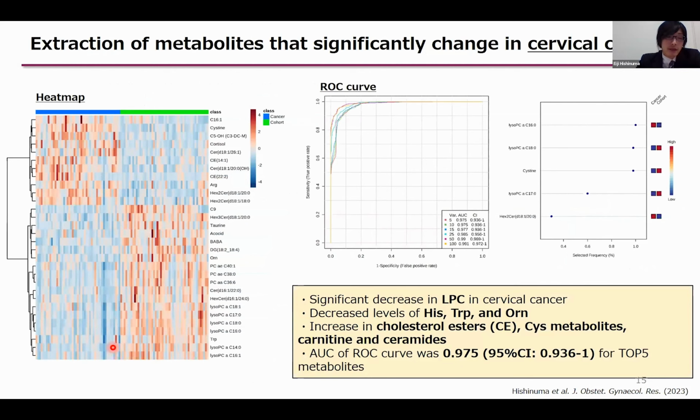In cervical cancer, there is a marked decrease in lysoPCs. This may have an effect on cervical cancer growth and survival. The decrease in histidine and tryptophan and increase in CE and cysteine metabolites are similar to other types of cancers.